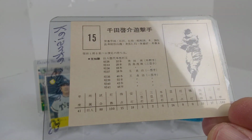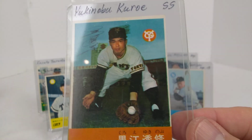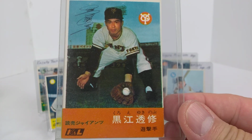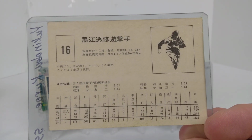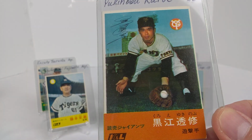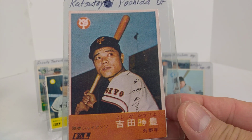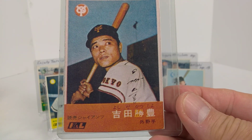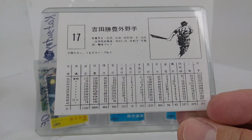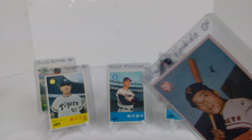Number 15. He had been a rookie in 1966. Starting shortstop, Yukinobu Kuroe. Later coached for the Giants for years. Started at shortstop up through the mid-70s before he retired. Number 17, the fourth rare Giant, Katsutoyo Yoshida. Outfielder, former Flyers player. He'd come to the Giants a couple years earlier.